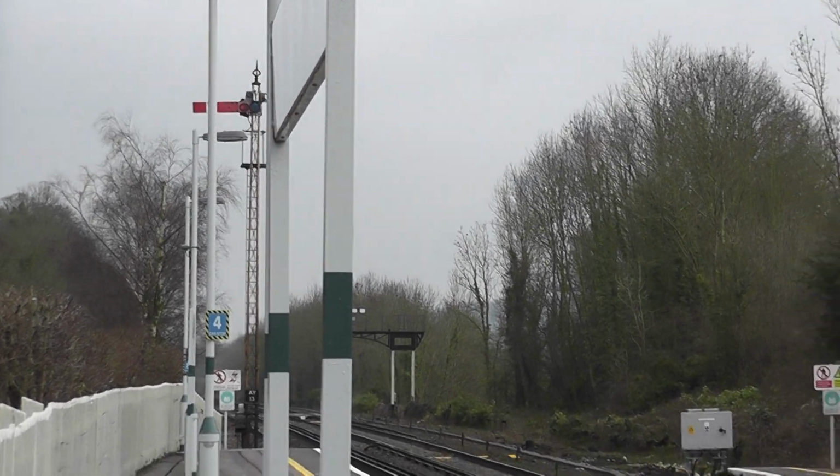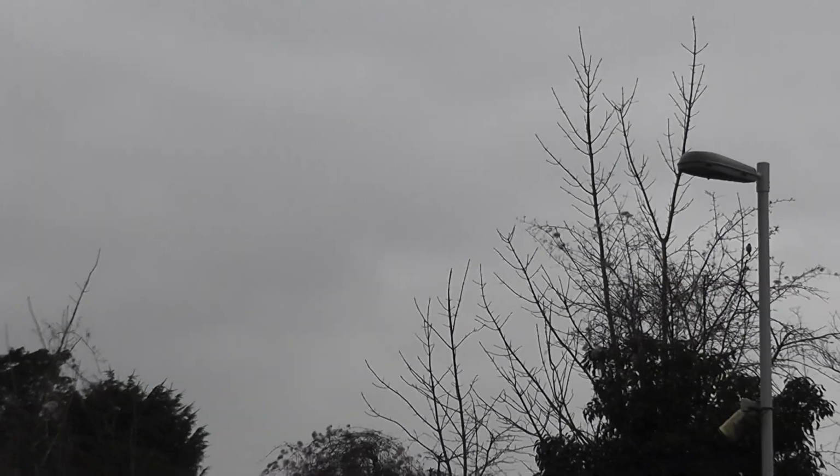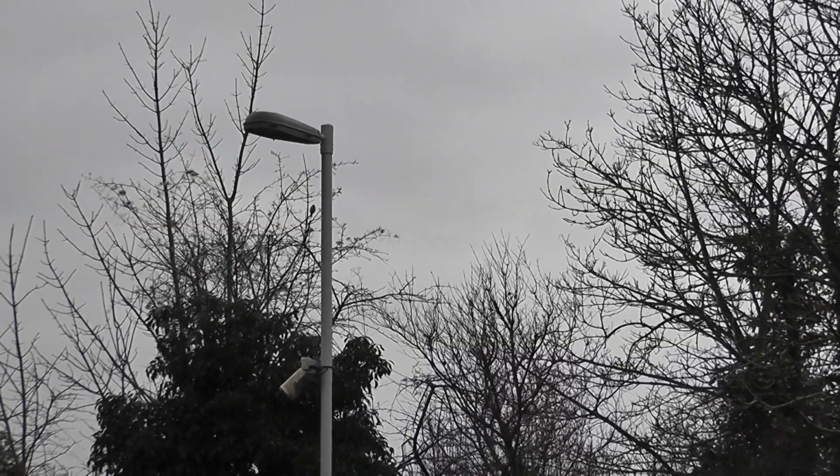operating these signals. Bit of a grey day, but although it's rained for most of the journey down from Victoria, it's not raining here at the moment, so hopefully the weathermen have got the forecast right and it will stay away.